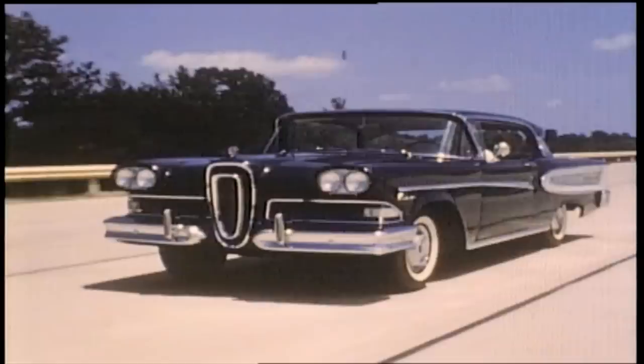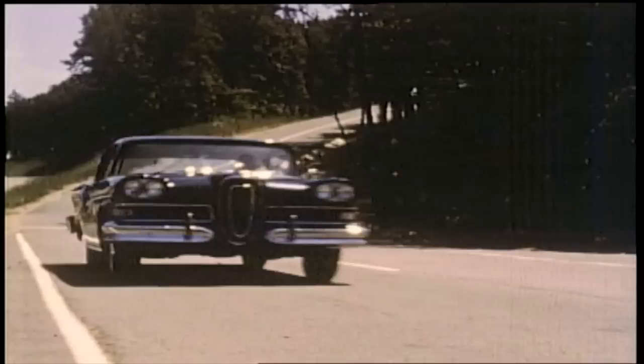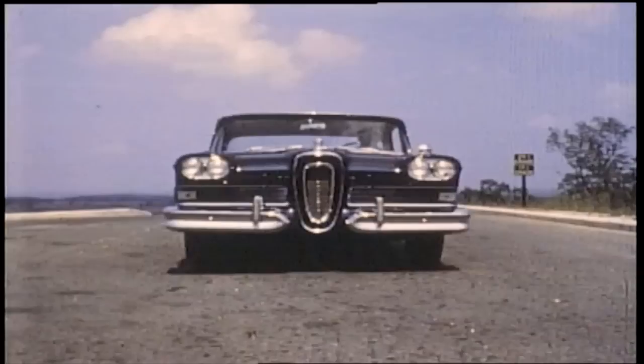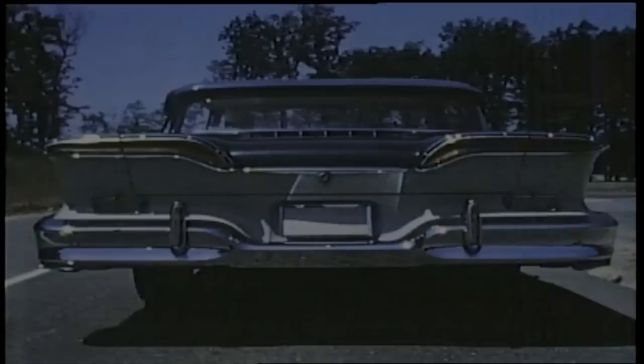You'll want to take a closer look at the Edsel so that you can help tell America about the newest car in the Ford family. Edsel cars will go on display in advance of public showings in most company locations beginning August 27th. Don't miss seeing it. Here are some of the new features which will be introduced in the Edsel this fall.